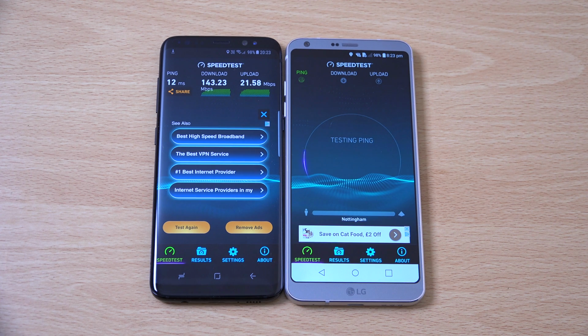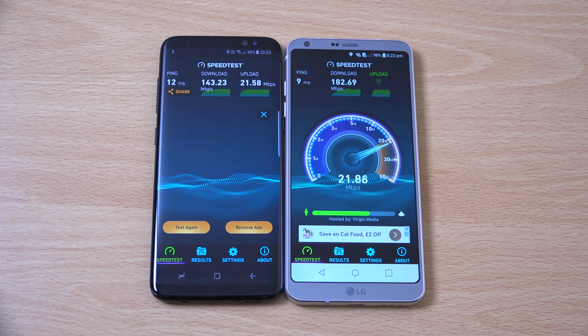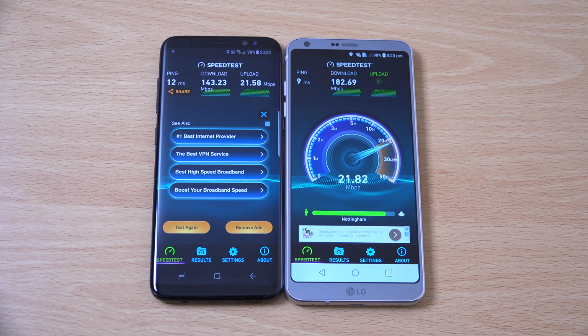Let's see if it can do it again. Wow, life's good indeed. Oh, it's gone down again. Now it's going back up. So you can see very consistently good on the Wi-Fi here with LG, which is nice.